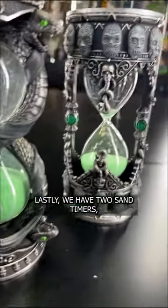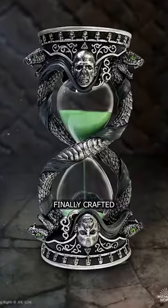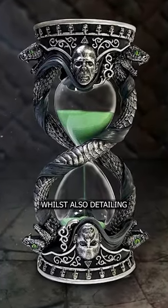Lastly, we have two sand timers, the first paying homage to the most infamous dark wizard to have lived, Lord Voldemort, finely crafted to feature his sinister presence, whilst also detailing Nagini, his pet snake.